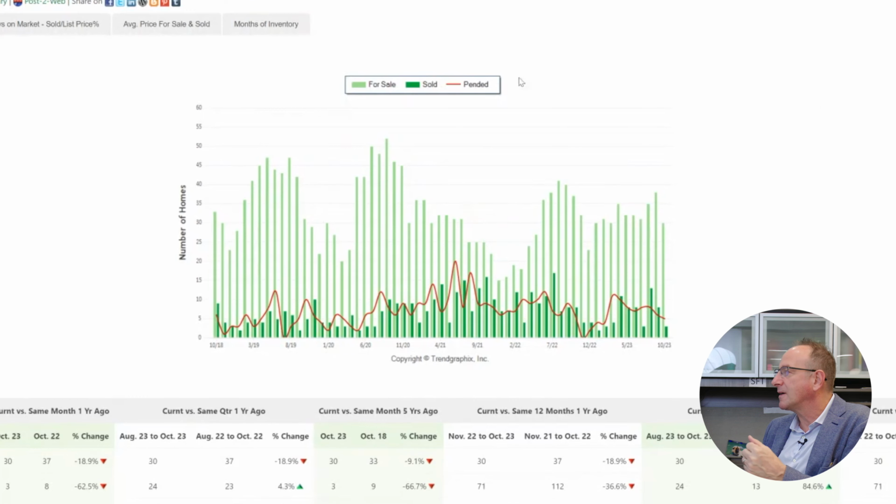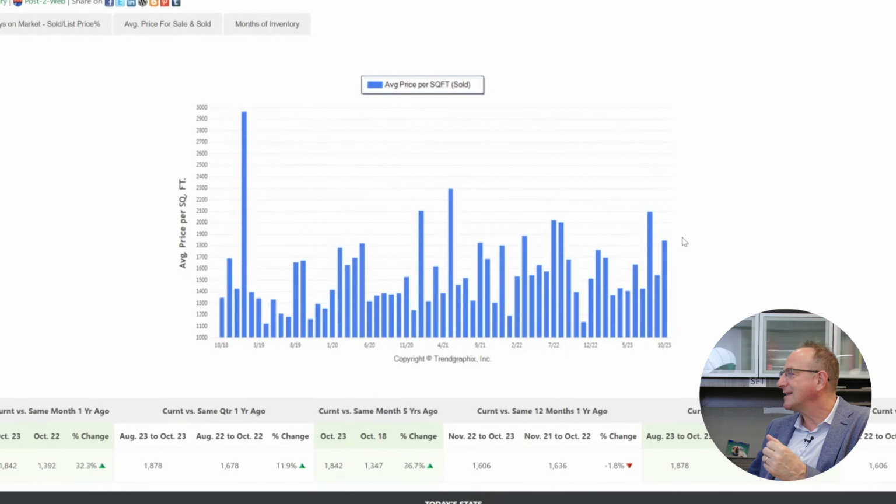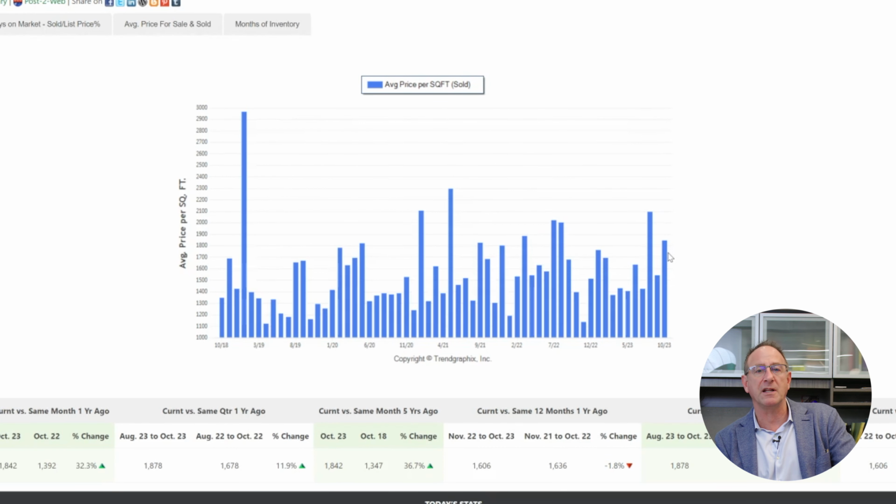And here's what's ugly. Look at this. Average price per square foot is staying high. And why is that ugly? It ultimately means if you want to buy in Manhattan Beach, you've got to spend nearly $2,000 a square foot just to get in town. And that makes it really tough for those that are watching affordability. So that is your market update in Manhattan Beach.